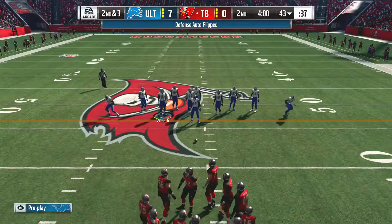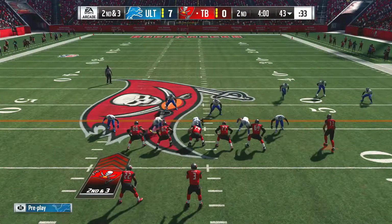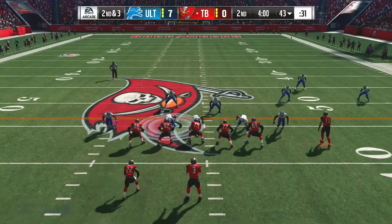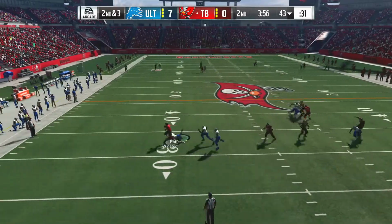Back now with Charles Davis. I'm Brandon Gaudin. It's the Bucs in possession of the football as we begin the second quarter. They're looking at a 2nd and short yardage to start things out. Jameis to throw it.